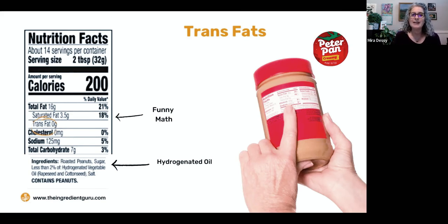The issue is they can say it has 0 grams because they're using less than 0.5 grams of trans fats per serving. And remember, the serving size is set by the manufacturer. So for 2 tablespoons of peanut butter, there is less than 0.5 grams per serving. But if, let's say, you're going to make peanut butter cookies, how many tablespoons are you going to use? There is trans fat in here.